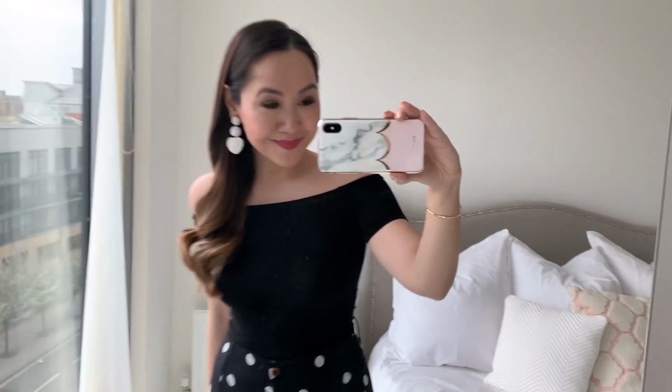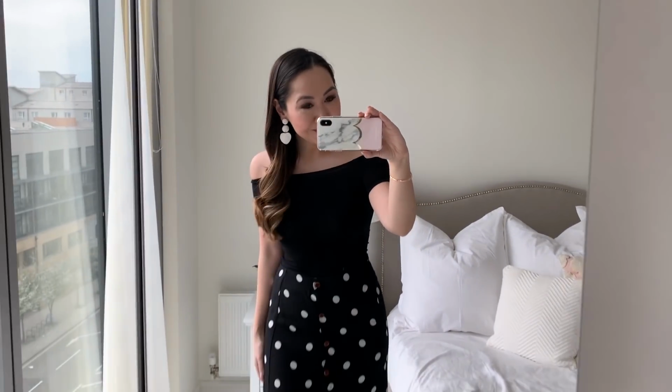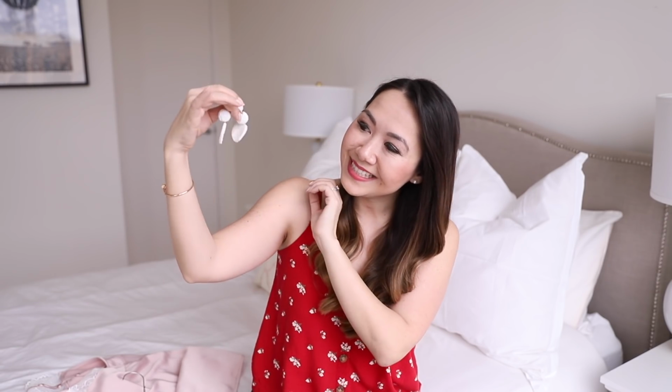There's a beautiful beaded detail and they just have two little balls, I guess, and then a heart-shaped one at the bottom. So cute. I absolutely love the look of these. I think these will be so great for summer, just to pair with flowy skirts and dresses. Just super chic. Absolutely love these.